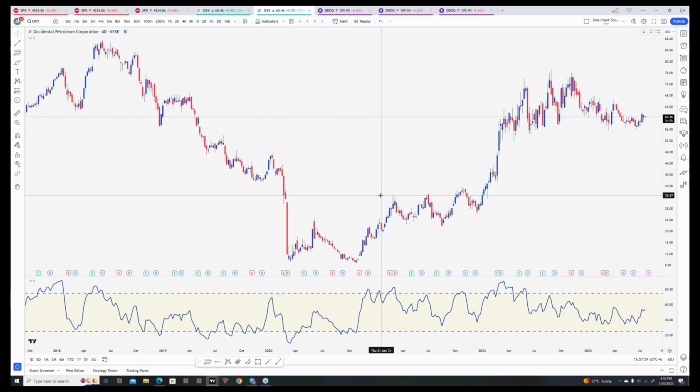Okay, so this is almost a weekly chart. Each of these bars is 4 days. There's no magic, but for some reason, I've always liked my charts.